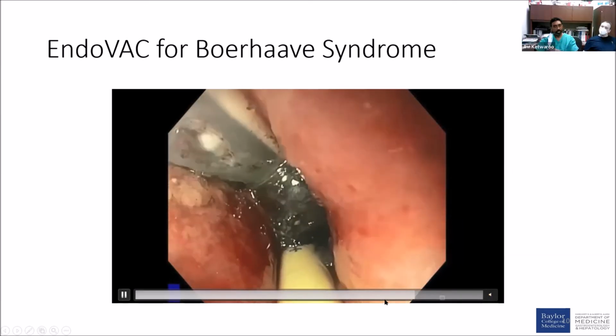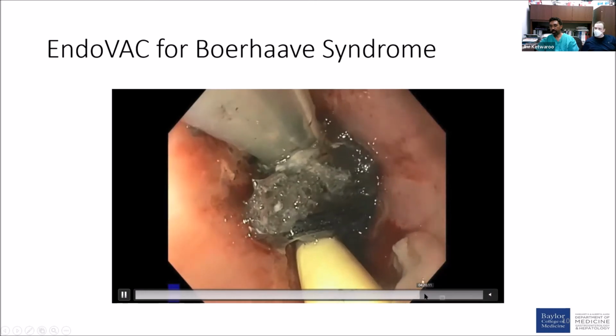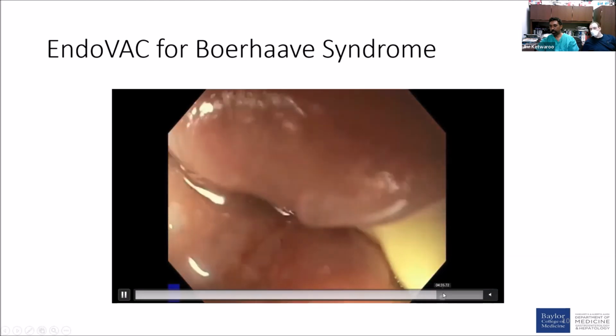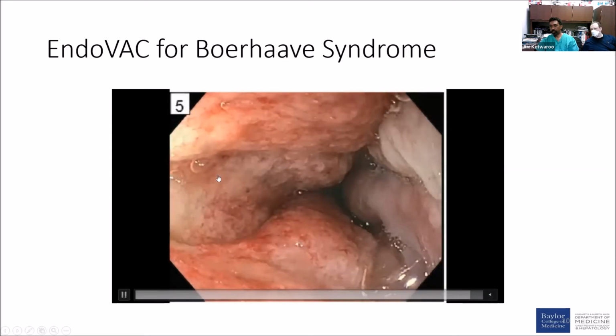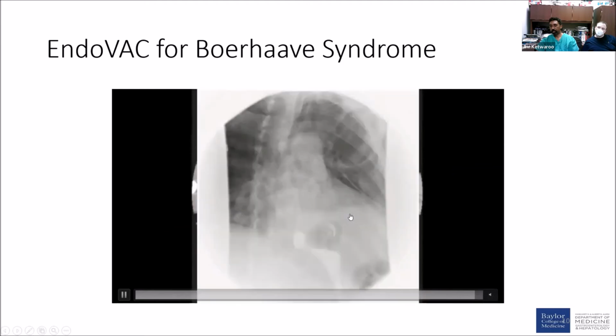So in the interest of time, here we have basically the placement, and the sponge is being placed, based on our description. And just to highlight this particular patient, afterwards you can see the beautiful granulation tissue and beautiful healing, and then the follow-up CT scan and radiographic images that show complete healing of the Boerhaave's.